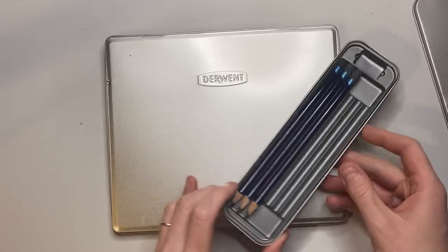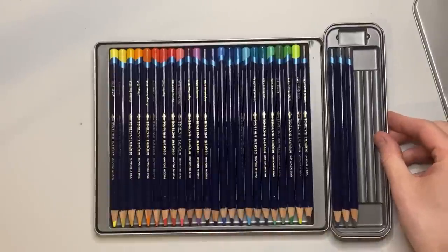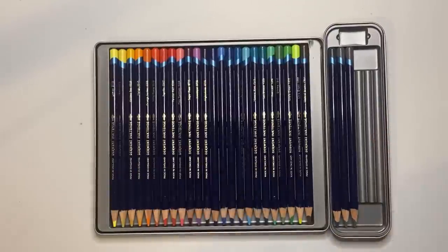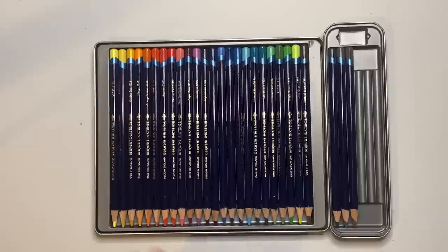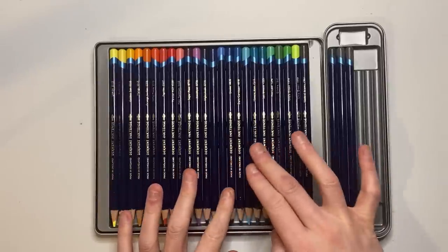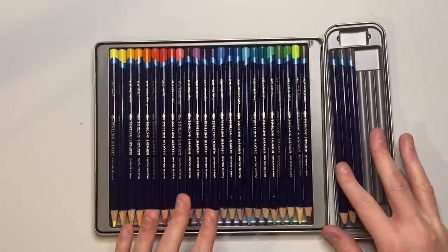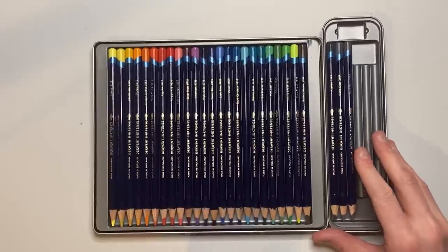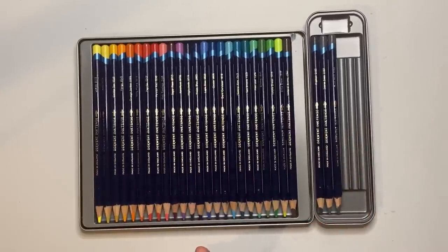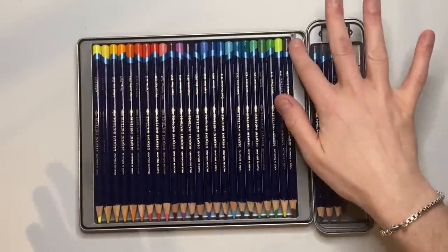these absolute beauts. So, Derwent have released some new Inktense colours, expanding the Inktense range from 72 to 100.